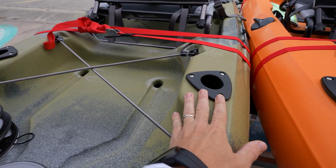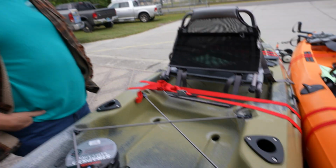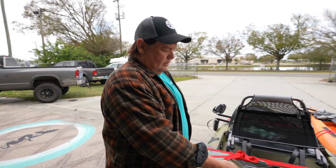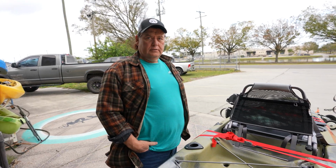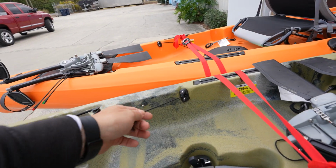Flush mounted rod holders. And what do you think about using those Hobie ones? They're fine. The ones that Hobie makes are fine. They have collars on them, so it doesn't go all the way in. It doesn't stress out the boats as much. I guess if it breaks, Hobie will replace it, right? Yeah, of course, because it's their own. I mean, they promote that, right? Yep. So this is to release the rudder.